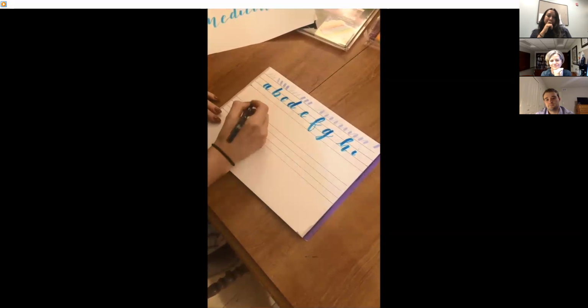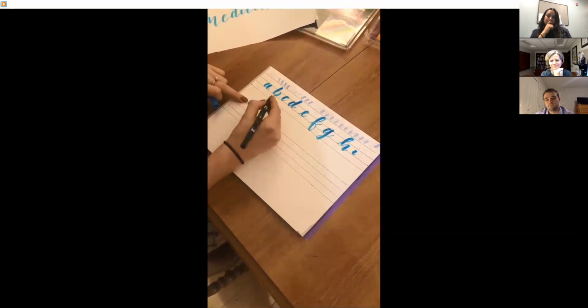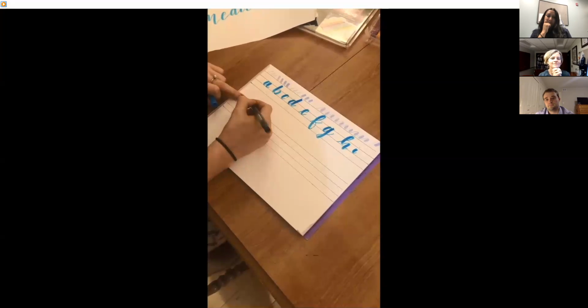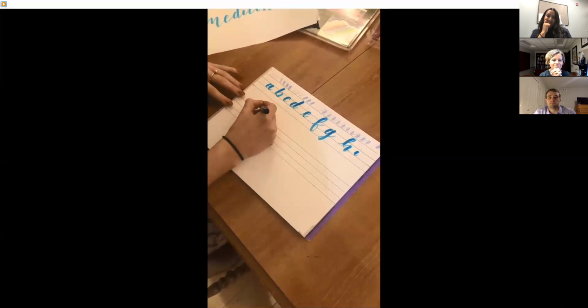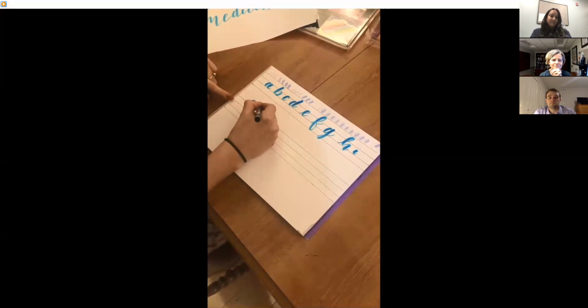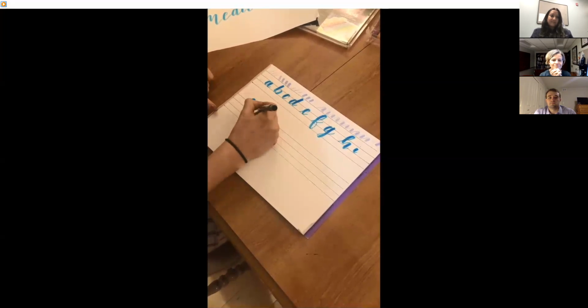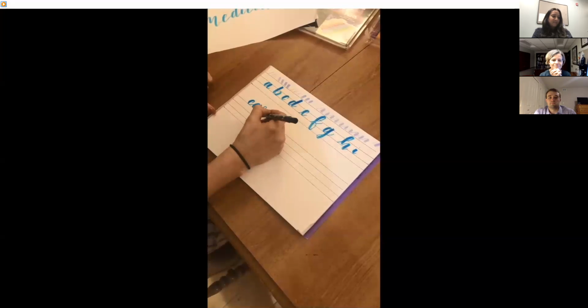So I do my C, and then every letter I have a tail with it so that I can easily connect to my next letter. So this C, I come down thick, I come up thin, and then I take my pen off the paper, and then I'm going to start again with going down with this A, and it's nicely connected. And then up thin, down thick, up. There's my R, up, and then I'm taking off my tip, and I go down, up.